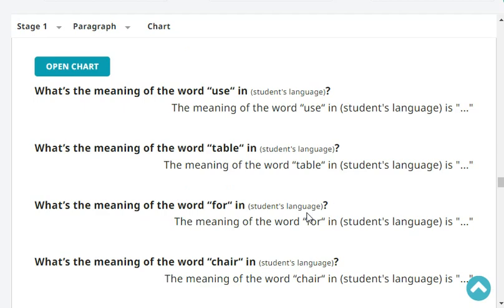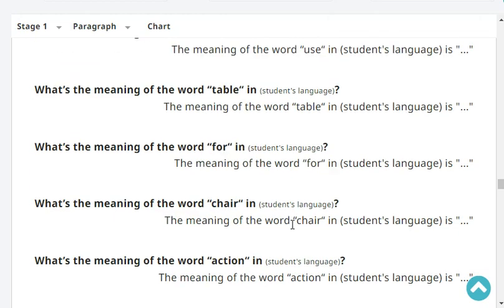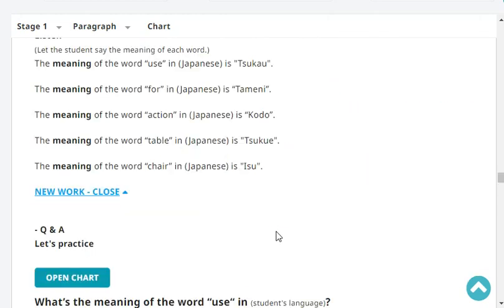What's the meaning of the word "table" in Japanese? The meaning of the word "table" in Japanese is tsukue. Very good.